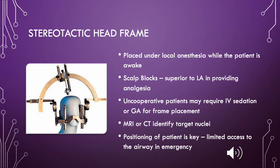Once the stereotactic frame is in place, MRI or CT is performed to identify target nuclei, allowing the surgeon to calculate the coordinates for electrode insertion. When using the stereotactic head frame, the head and neck should be positioned in such a way that the airway is patent, and it is possible to secure the airway in an emergency. In patients with obstructive sleep apnea, continuous positive airway pressure might be required intraoperatively. The face mask should be fitted prior to the head frame application.